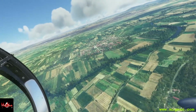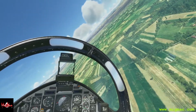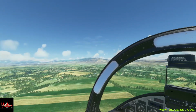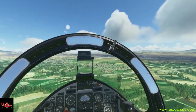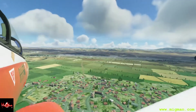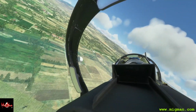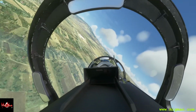So doing a wide turn here back to the airport. So we're already up to 400 knots. So we're heading north-east, and as we approach the airport I'll head up that way. So we'll go across the north of Skopje towards Kosovo. Yep, there's the airport. Off the port wing is Skopje. Really no idea how to pronounce that properly. So apologies to all the locals.